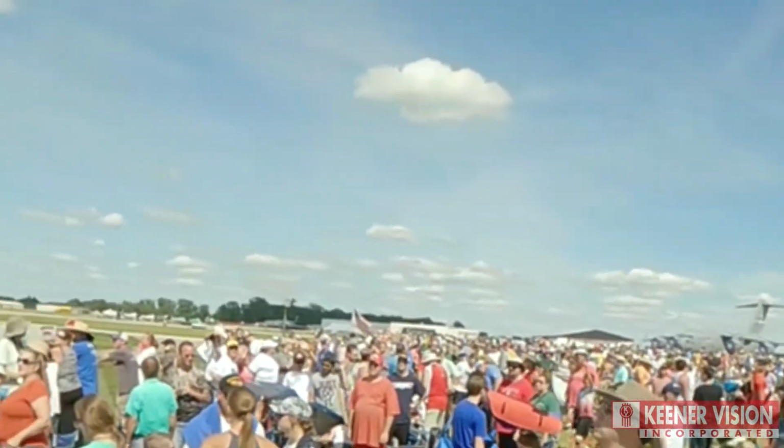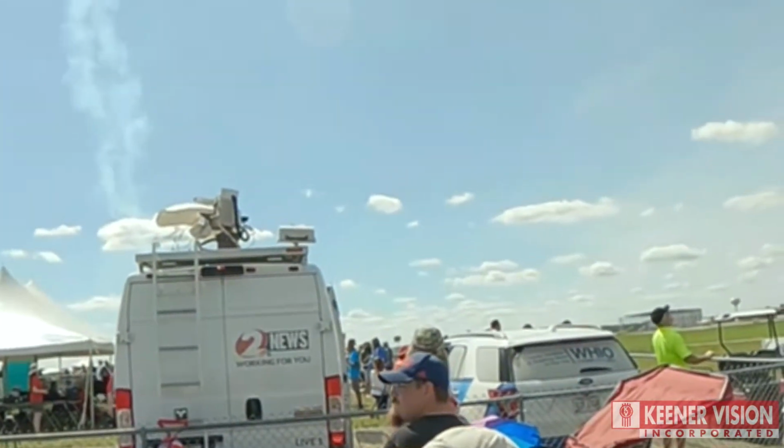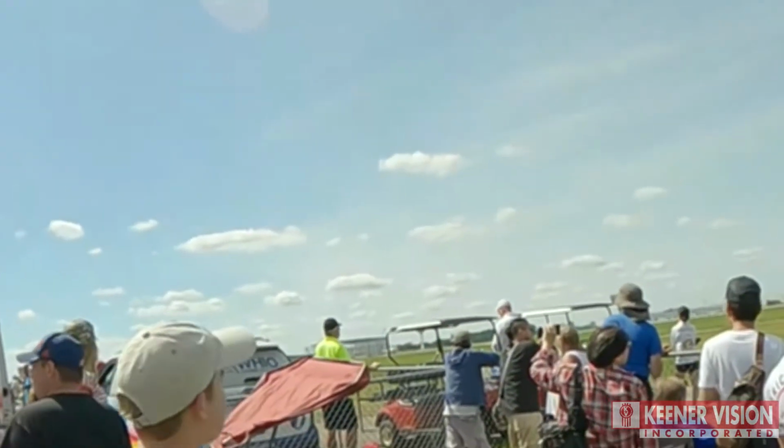As they exit to the left, observe as Captain Kesselring brings the formation back towards the flight line. Very shortly, all 5 aircraft will be approaching for the Blue Angel fleur-de-lis.